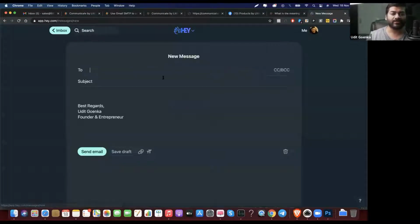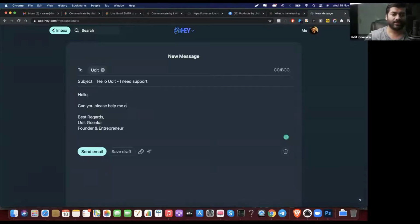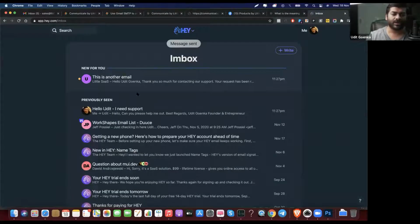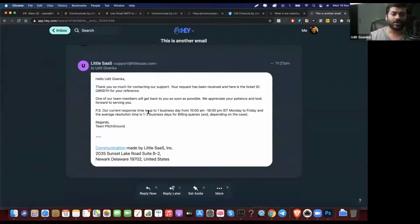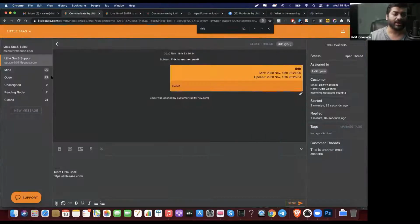If I write an email from here, I will just send out an email to support@littlesas.com. Hello, who is it? I need support. Hello, can you please help me out? And I will just quickly send out an email. Now I'm going to show you the actual auto respond of the ticket. As you can see, again, works like a charm. This is sent out and the auto reply right away.